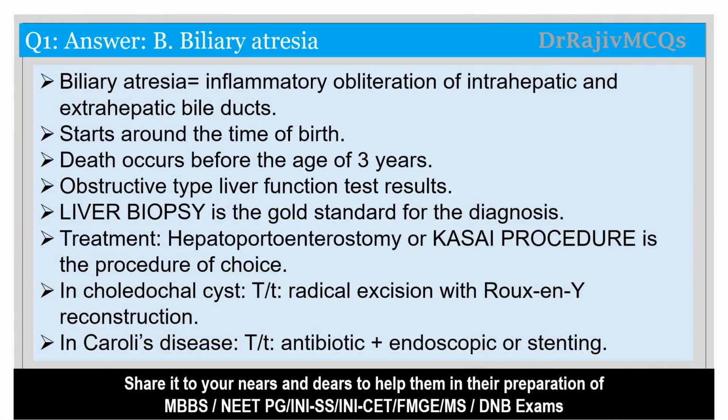The correct answer in question 1 is option B. Biliary atresia is a rare disease of neonates. It is characterized by the inflammatory obliteration of intrahepatic and extrahepatic bile ducts. In biliary atresia, bile ducts are progressively destroyed by an inflammatory process that starts around the time of birth. If it remains untreated, death from liver failure occurs before the age of 3 years. Liver function tests show an obstructive result with elevated serum bilirubin and alkaline phosphatase. Liver biopsy is the gold standard for the diagnosis of biliary atresia.